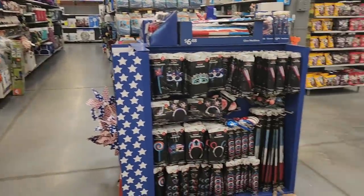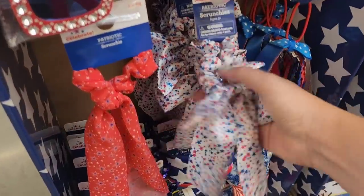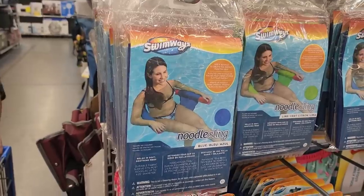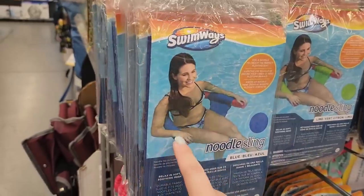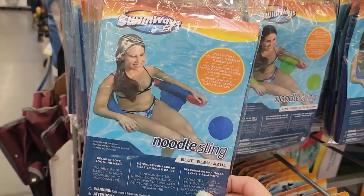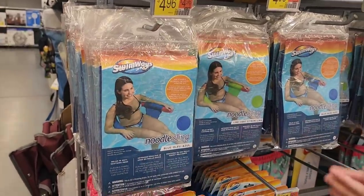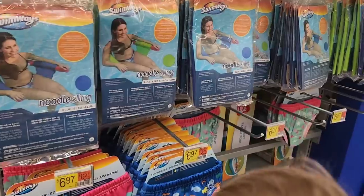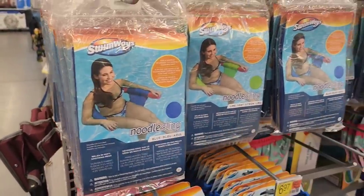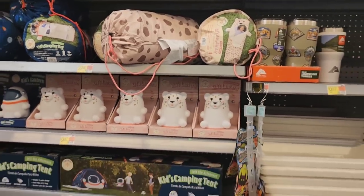All the 4th of July things. Look at these scrunchies. Those are cute. Noodle sling. Yeah, that's pretty neat. So I guess you wrap it, you put the noodle through it, and then you can see it. That is neat. Like, you see where the water is? It's up to her neck. But the float doesn't. Well, maybe so. I don't know. I guess it would just depend. Kinds of camping stuff.